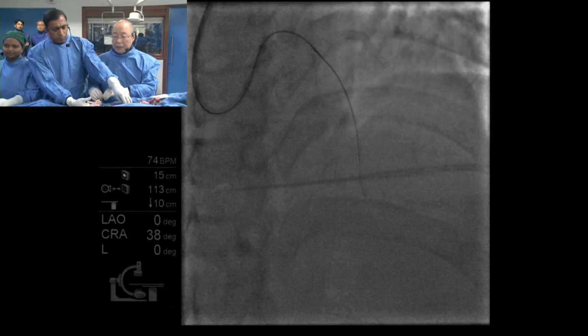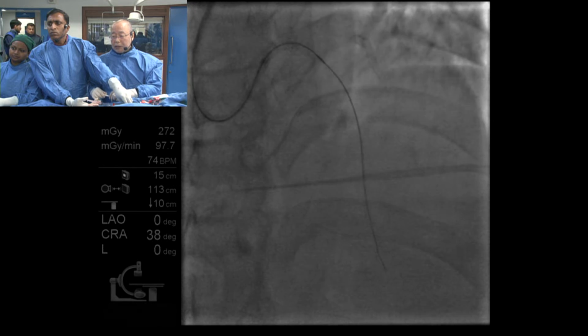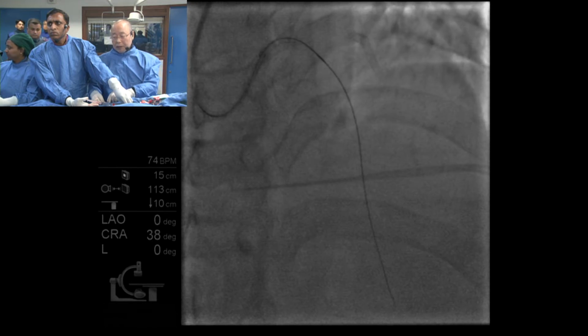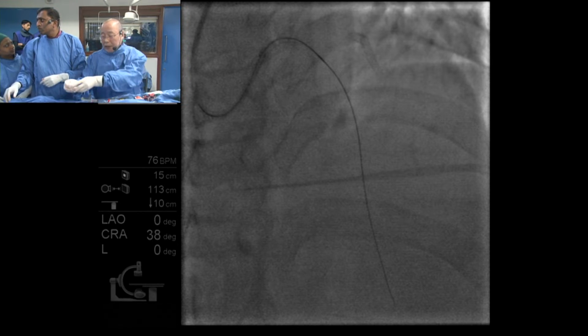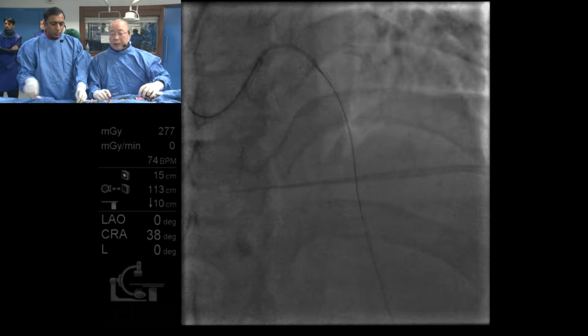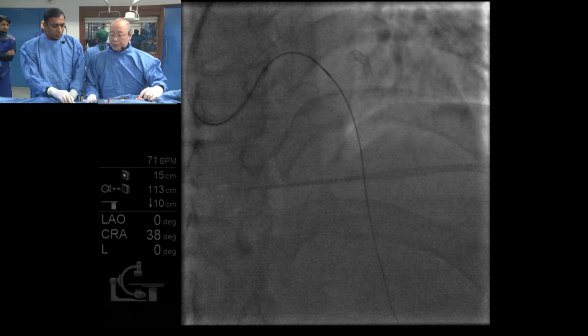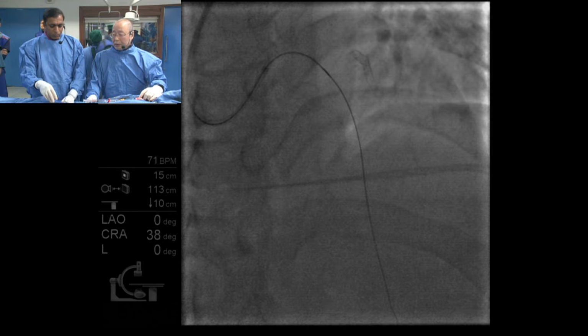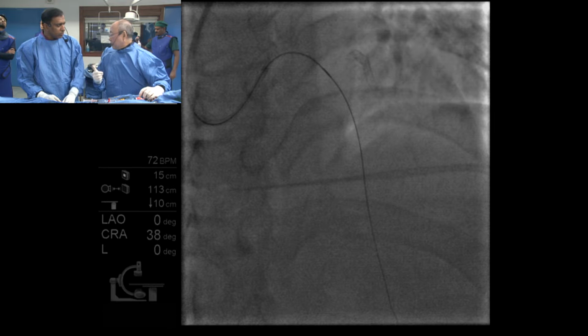As far as possible, I want to push this wire deeply into the distal vessel because it increases support of any device over the wire. Then maybe I can continue to use this wire. However, there is some risk of making perforation by the tip. So I want to exchange the wire to the workhorse wire.